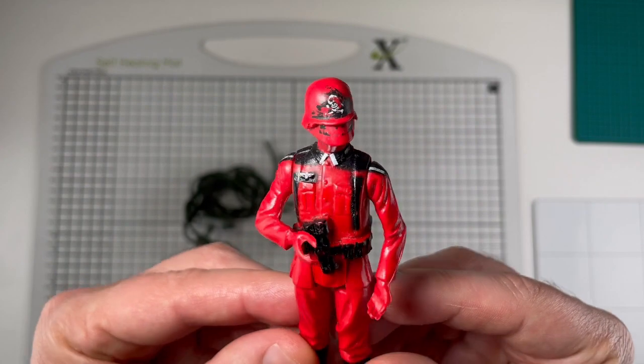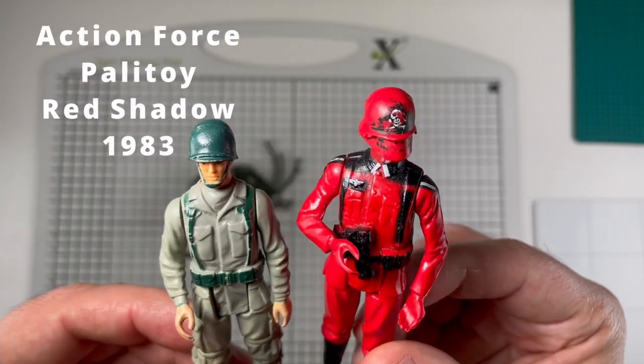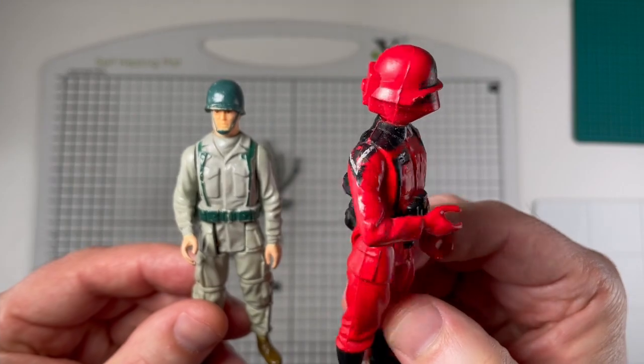First cabinet I dived into was the Action Force one. Ian has an amazing selection of Action Force and G.I. Joe, and I picked up these two figures, the first being the Red Shadow. He's not in great condition, but he's very good for army building.